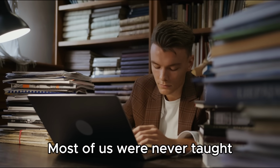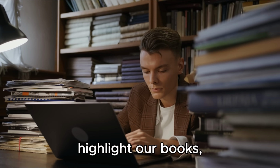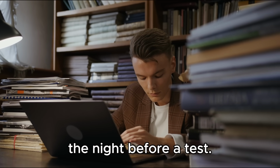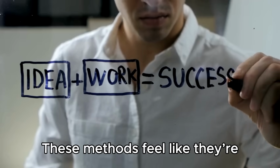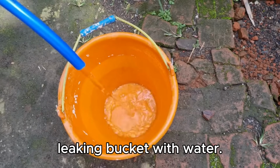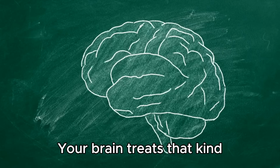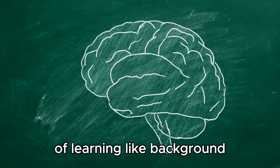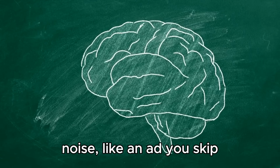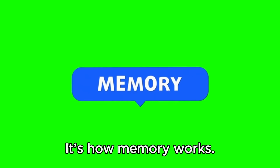Most of us were never taught how to actually study. We were told to highlight our books, read our notes, or cram the night before a test. These methods feel like they're working, but they're not. It's like trying to fill a leaking bucket with water. You put in effort, but it doesn't stick. Your brain treats that kind of learning like background noise, like an ad you skip without even thinking. That's not your fault. It's how memory works.